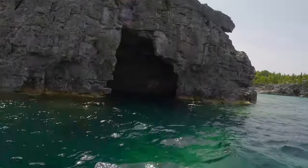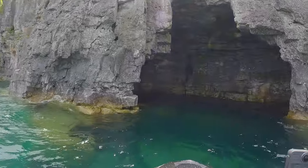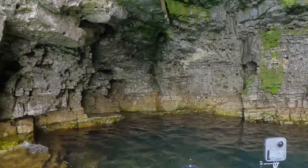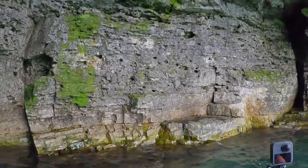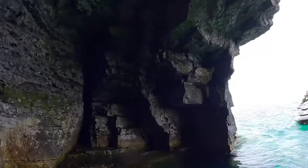Okay, here's the cave I was telling you guys about that you can pull right into. You can go right up into this cave. It's a little bit windy today. I'm gonna go up and show you, but you gotta be a little bit careful. Okay, I'm in the cave now. And I'm trying to do this while I'm filming, and it's not the easiest thing to do while you're filming.